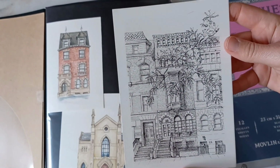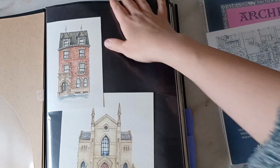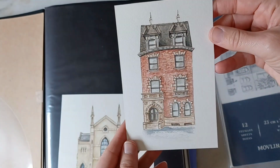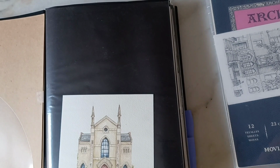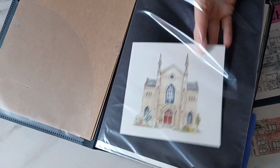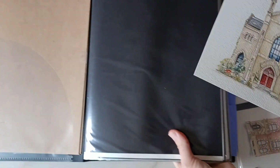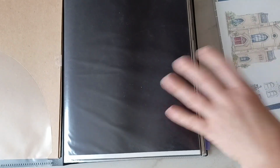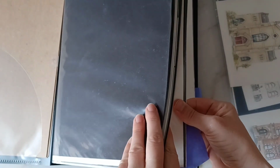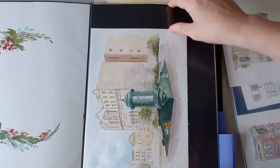These are some Harlem row houses that I sketched last year. This is another row house on Lenox Avenue that I really liked. This is a church nearby my house. It's just very charming. I think I'm going to take this one with me.